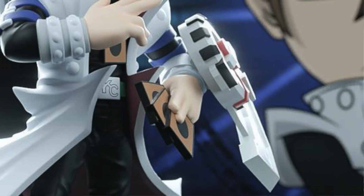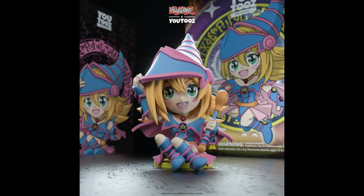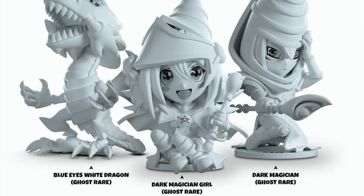And of course he's got the duel disk with three cards in his hand, which I'm gonna assume is three Blue Eyes White Dragon, because of course you know that in the very first episode he is making Blue Eyes Ultimate Dragon. But the thing that's really cool about this YouTooz set is that there's actually going to be one in six chase figures. And the chase figures will apply to Blue Eyes White Dragon, Dark Magician Girl, and Dark Magician, which are all ghost rare chases, which they don't seem too bad.